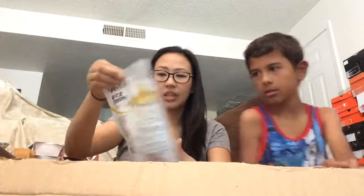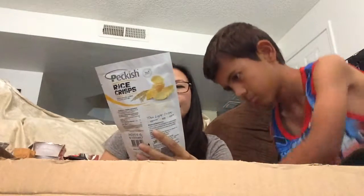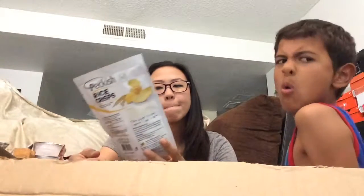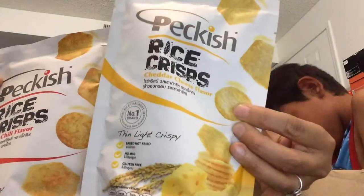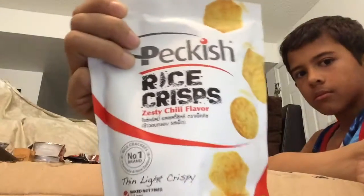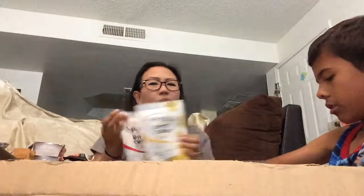Okay. So next thing that we have here is Rice Crisp. Cheddar cheese flavored Rice Crisp. Ew! What do you mean, ew? It looks good. And there's another one with spicy chili flavor. This one is cheese. Peckish brand. And this one is chili flavor. Oh, I'll do this. I want to try it. Mommy, I'll do this one.